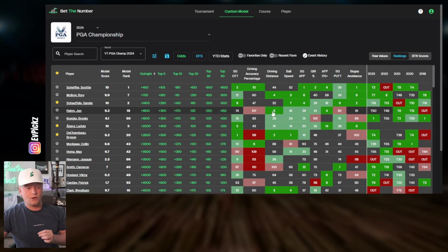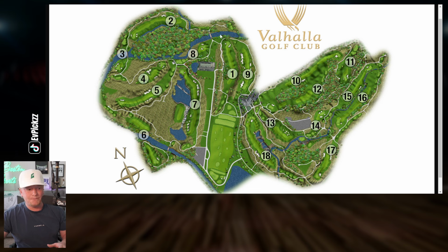And then Bryson. I know I talked about Rahm and even Brooks and kind of having these looks of, well, they have a few reds in there. Why include them? Because Bryson has a major thing that I think is going to help on this course. This is a fairly wide open course. In fact, if we flash back, you're not seeing much water on it. Yes, there is some water, but overall, even in the middle, I know this is the driving range, but it's just very, very wide open. Not much out of bounds either, which is obviously important to note.